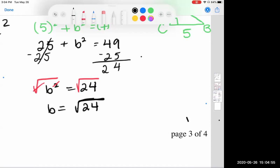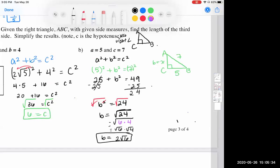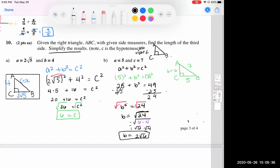And we want to simplify. If this were your test, square root of 24 would be an option. Doesn't mean it's the correct option because I can simplify. I can get 24 from 6 times 4. Why am I choosing 6 times 4? Because 4 is a perfect square. I can take the square root of 4. Square root of 6 times square root of 4. The square root of 4 is 2. And my answer is 2 square root of 6. This is the correct answer. Hence, simplify your results.